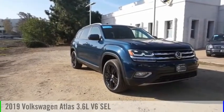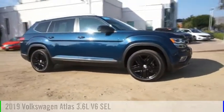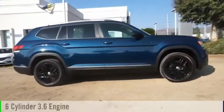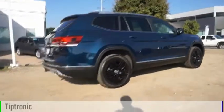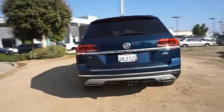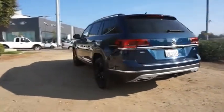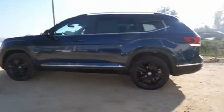We are pleased to show you the 2019 Atlas. This vehicle is powered by an all-wheel drive, 6-cylinder, 3.6-liter engine and comes with an automatic transmission. This vehicle has less than 30,000 miles. The Volkswagen Atlas provides you all the flexibility you'd expect from a crossover vehicle with 3 rows of seating.